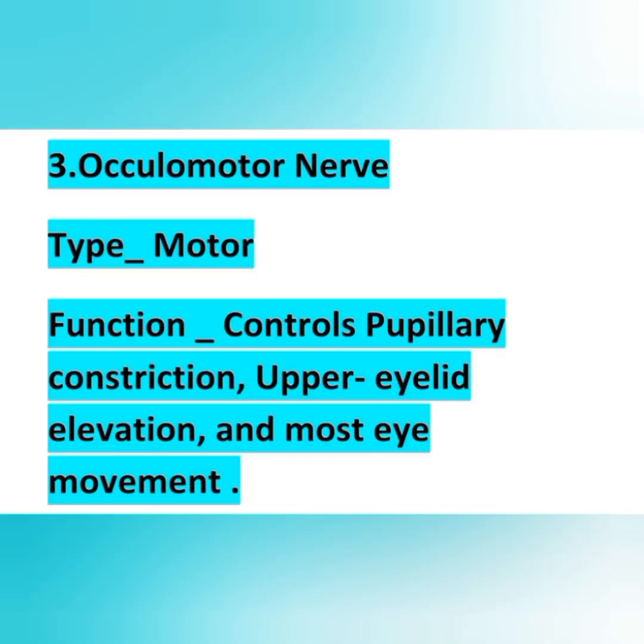Third one, oculomotor nerve. Oculomotor nerve is a motor nerve and its main functions are pupillary constriction, upper eyelid elevation, and most eye movement. It is a motor nerve. The movement of the eyeball and constriction of the pupil are controlled by the oculomotor nerve.